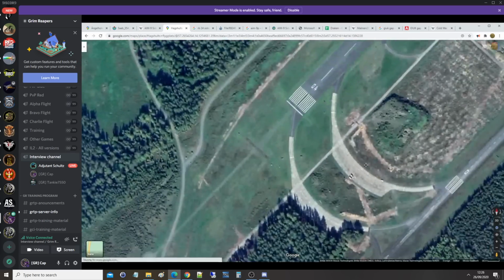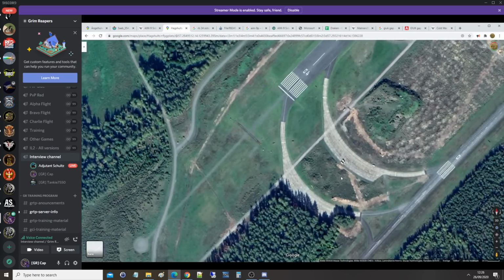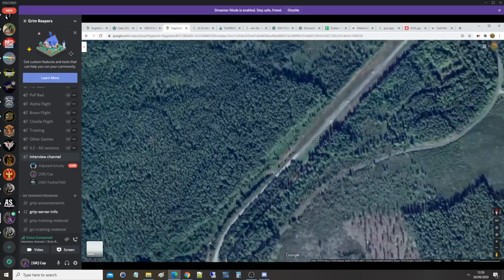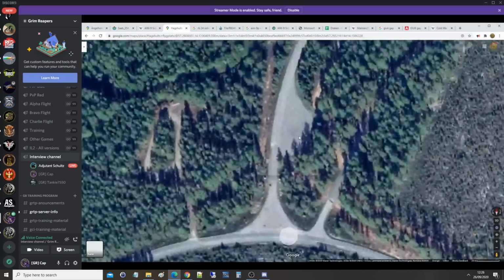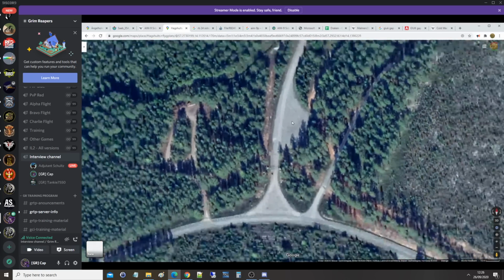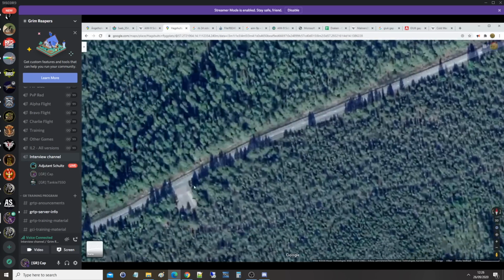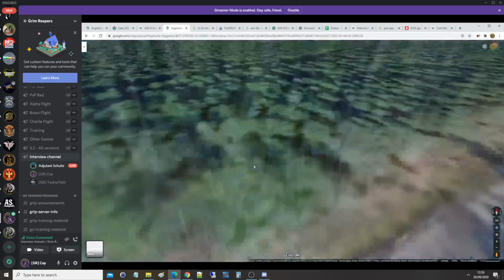Also, you can see the readying places here by the end of the main runway, but that's not the only ones. If we follow this road, you see this big square here? Wowza. Look at that. And you see one to the lower right. And if we go down here, here's another one. Let's go in and take a look at them.